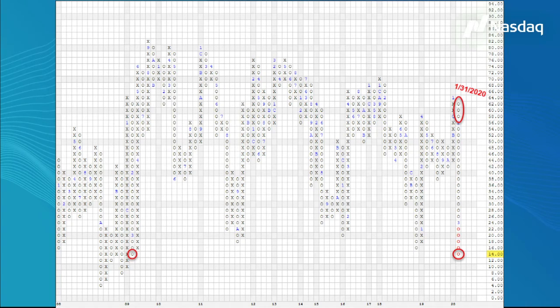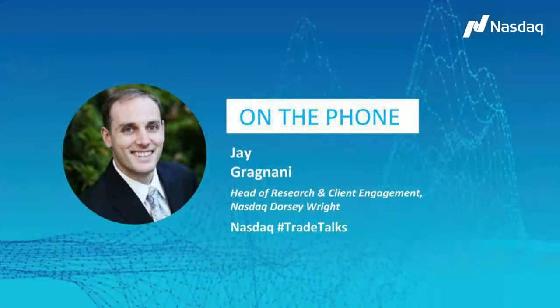This chart reversed into a column of O's, that circle there on the right-hand side, and has since fallen as more stocks have simply moved to individual sell signals on their charts. That reversal down came at the end of January, ahead of the market moving to new highs. For the next couple of weeks, the indexes moved to new highs, but underneath the surface of just the broad indexes, individual stocks were breaking down, giving sell signals.